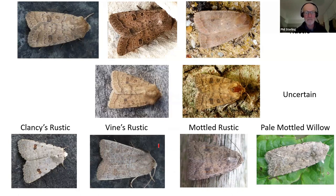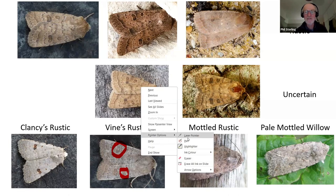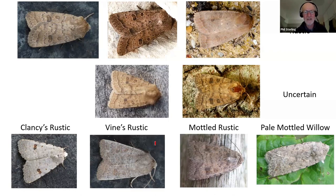Vine's rustic is a mid-grey moth, and if you have any difficulties, of all of these rustics, the kidney shape and the oval are large, and they are almost always nicely outlined whitish. So that really should help separate that species.